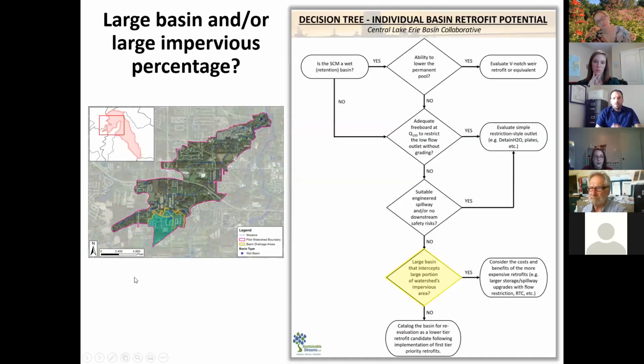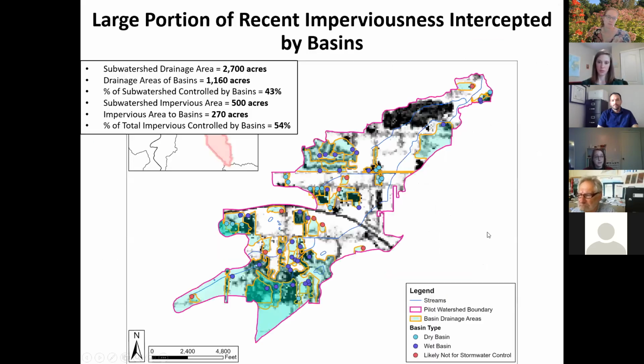So after that, we looked for basins that intercepted large areas of the subwatershed that could serve as potential candidates for more expensive retrofit options. So first, let's take a closer look at the current level of control within the subwatershed. So currently, 43% of the total sub-watershed drainage area is controlled by basins, and 54% of the total impervious area is controlled by the basins, which is a pretty promising place to start.